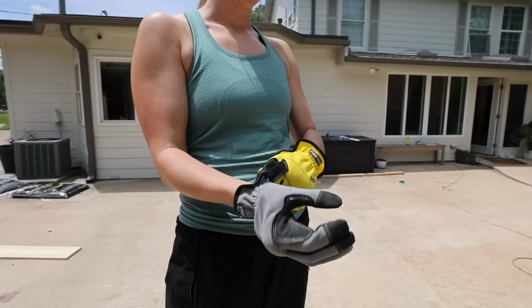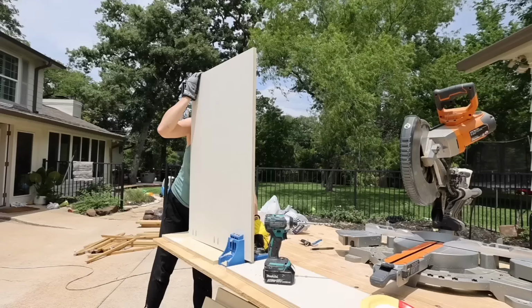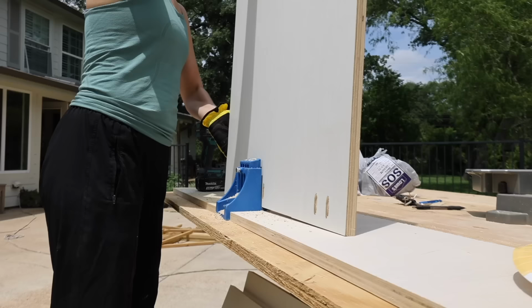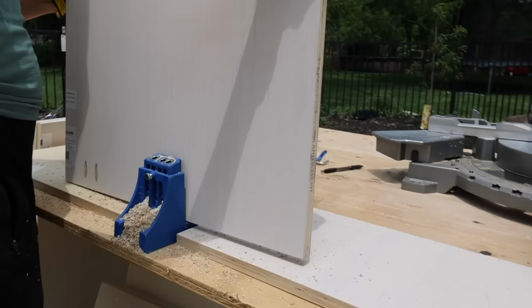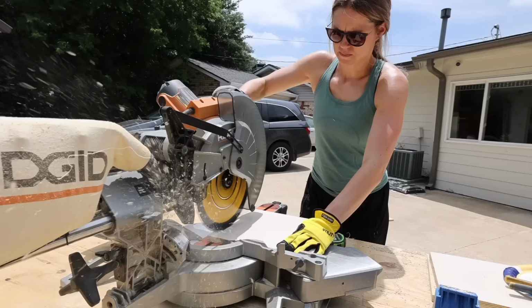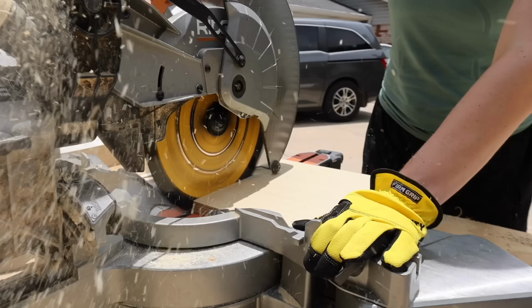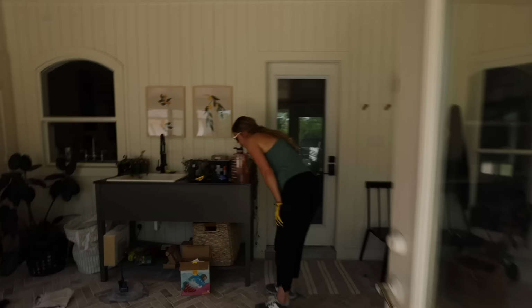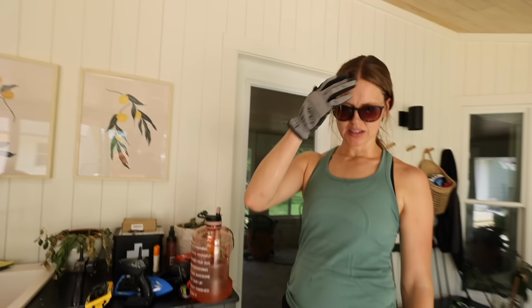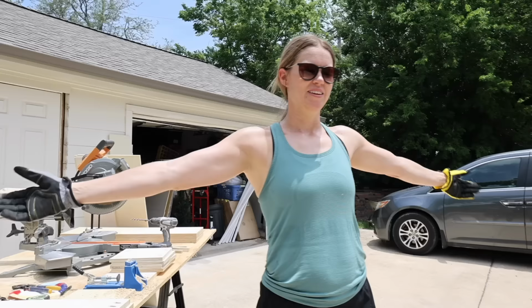All right, I like the matching gloves, I like it. Because it's like 95 degrees, man. It's probably hotter than that. The breeze feels good when the wind blows.